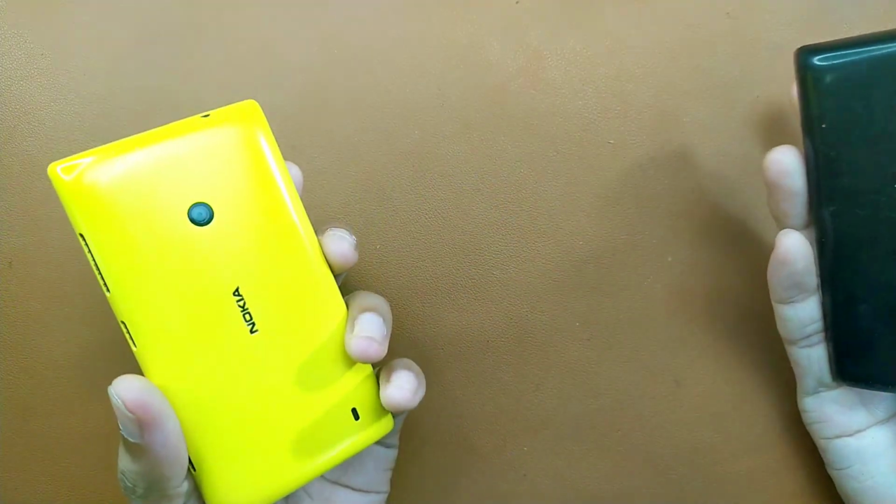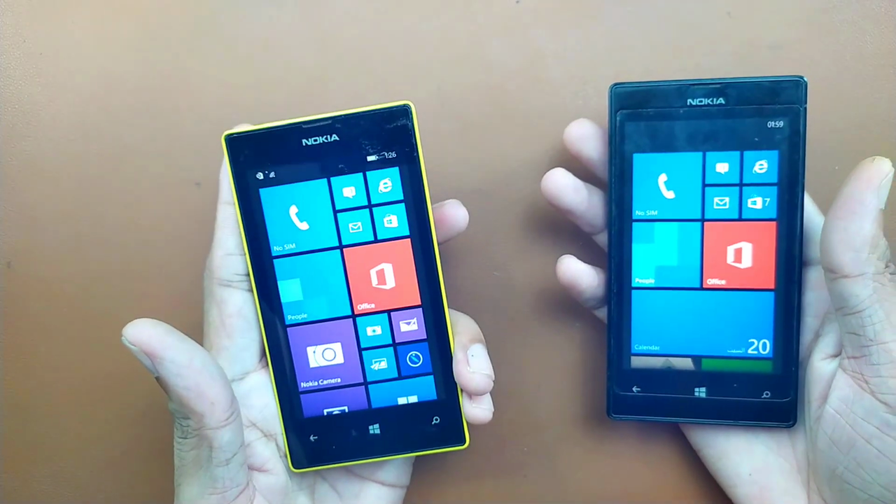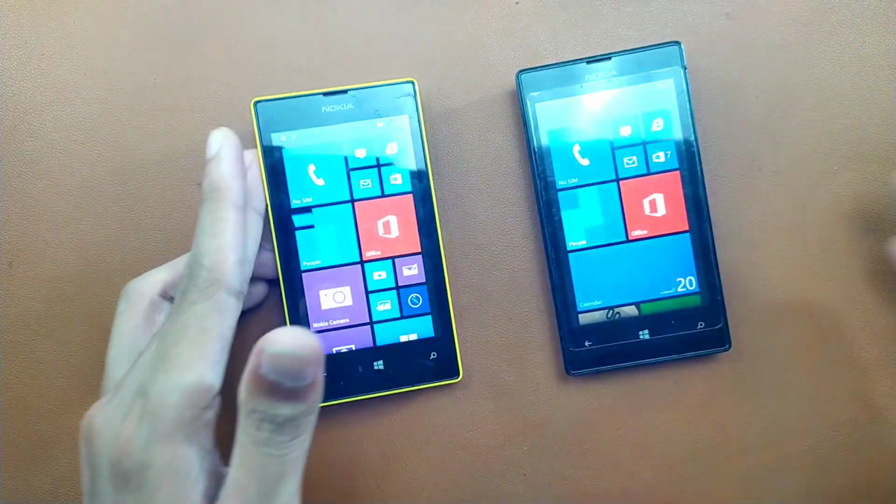And that's all about the Nokia Lumia 520. Great device, but kind of not usable anymore. So that's it all about the Lumia 520.